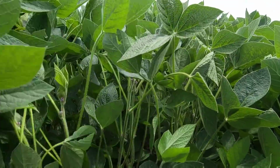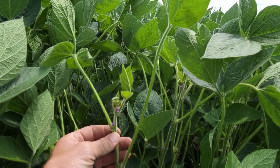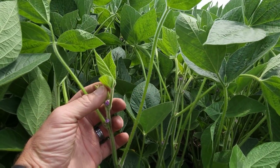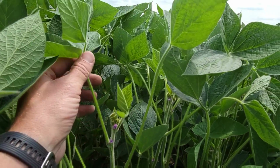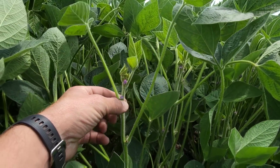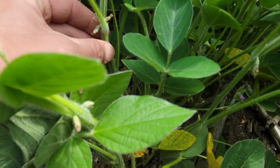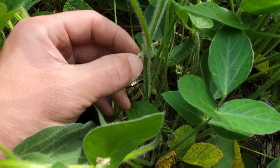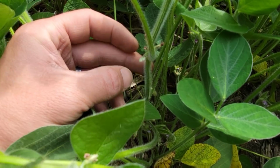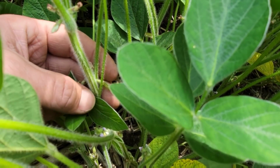R3 means you count from the top node with a fully expanded trifoliate, which on this plant, this trifoliate is not fully expanded. Not quite. So we're going to say this one, and we're going to count down 4 nodes. 1, 2, 3, 4. And we're looking for a pod that's 3/16 of an inch long. That one is just, yeah, it's there. You know, you go down one more node, and you got a 1/2 inch long pod there.